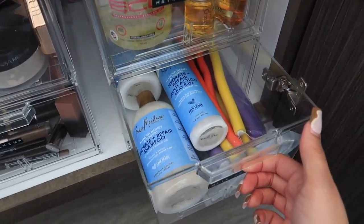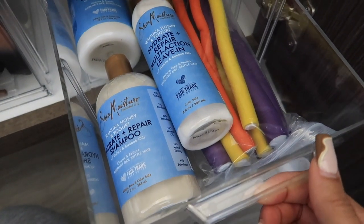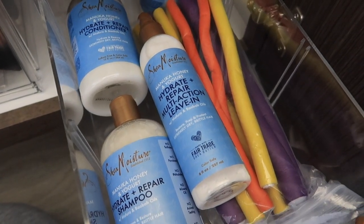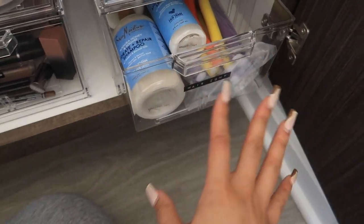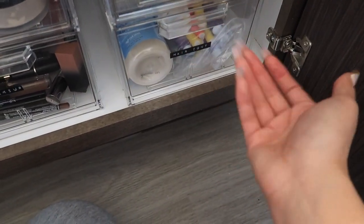And the last one is kind of random, but I do have my flexi rods. I have this Shea Moisture collection that I don't really use. It is okay, I guess, but I bought it and it didn't really feel like it matched up to my Mari Moisture, so I just have it just in case.